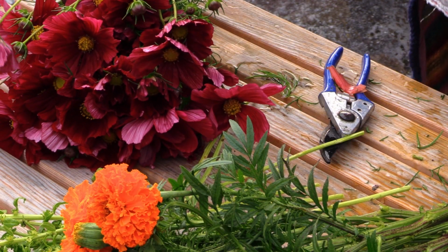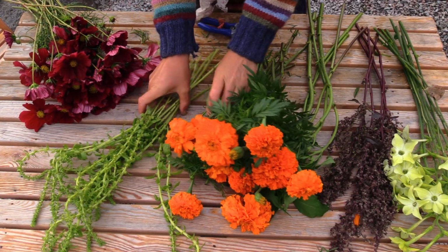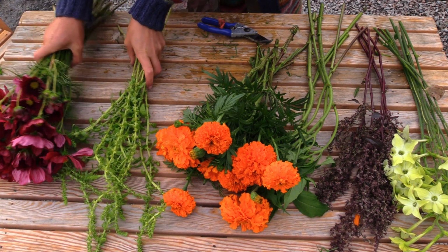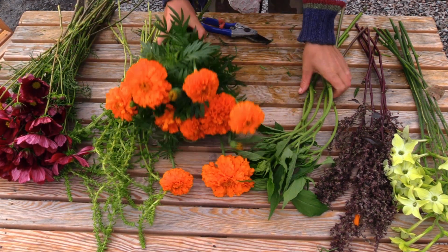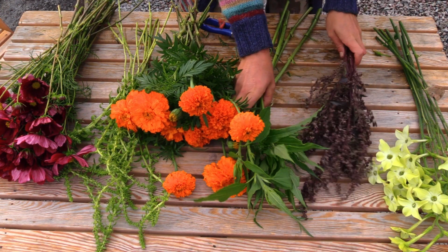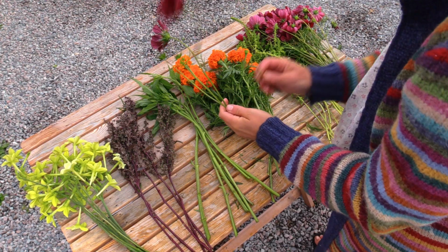So, I decided to make a marigold bouquet instead. A colorful mix of cosmos, marigold, red goosefoot, lime green flowering tobacco, the flowering chard variety Lucullus, and foliage from the Jerusalem artichokes.